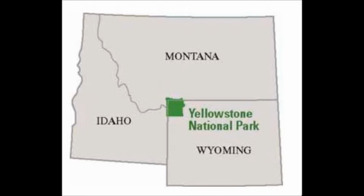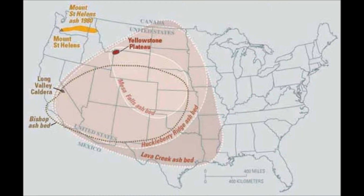There is a map here that we have. It shows how much area will be affected by this supervolcano if it does explode. And it will knock out huge parts of our agricultural system in the United States, especially the breadbasket of the United States. So when this supermassive volcano erupts, we must be prepared. And we must prepare ourselves by planting plants that can survive in the future after it explodes, and that will provide us with food.